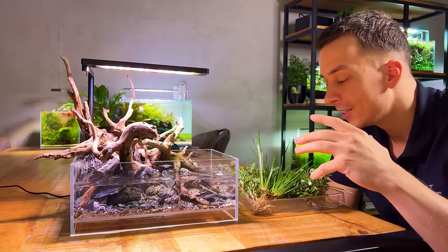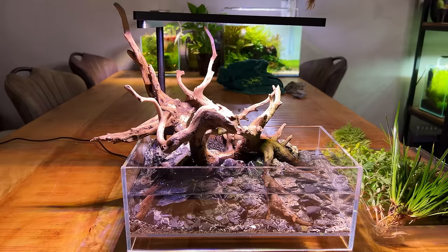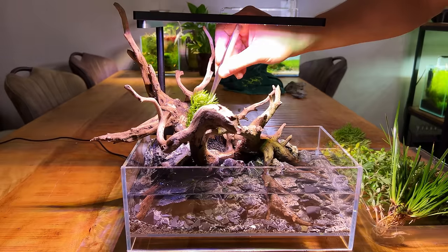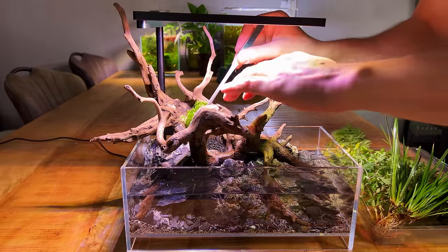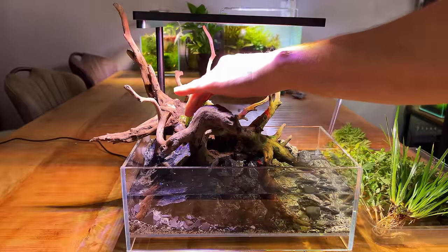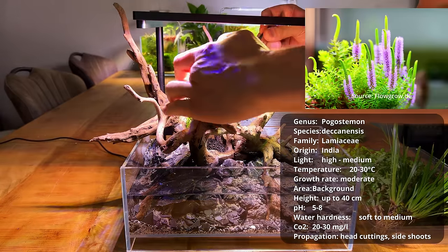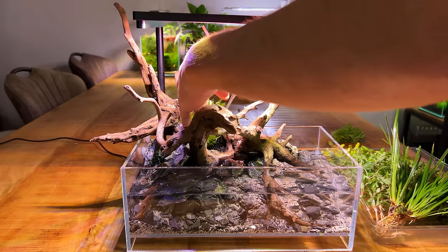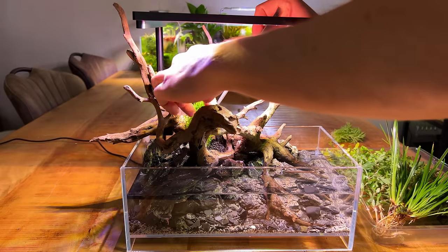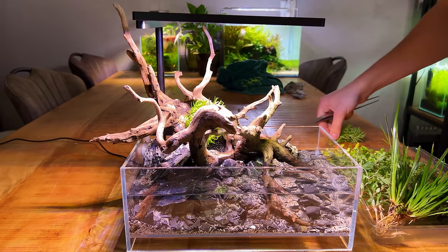So we'll start planting and then we'll go over every single plant in a little bit more detail as I'm planting them. Now, if you are thinking of creating something like this, then this is the plant that you should absolutely 100% get. This plant should definitely be on your list. This is Pogostemon erectus. Some people also call it Pogostemon deccanensis. We'll get some really beautiful purple flowers, but it might take a while, but it's definitely worth the wait.